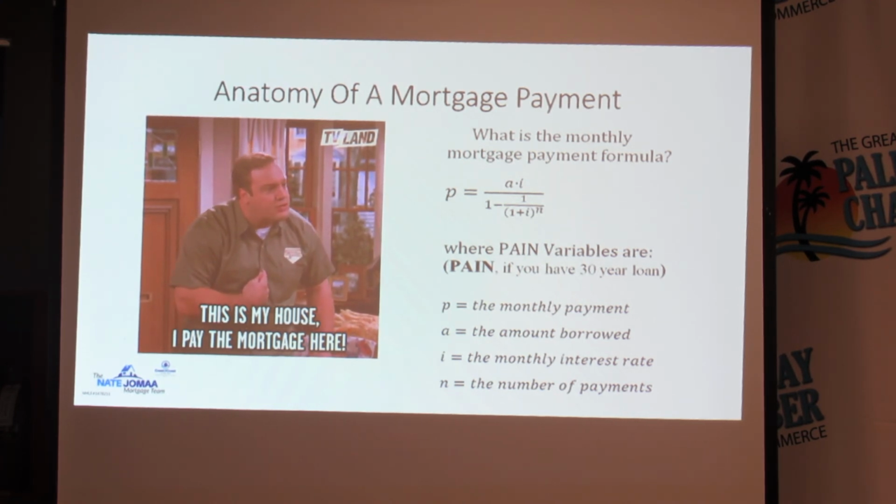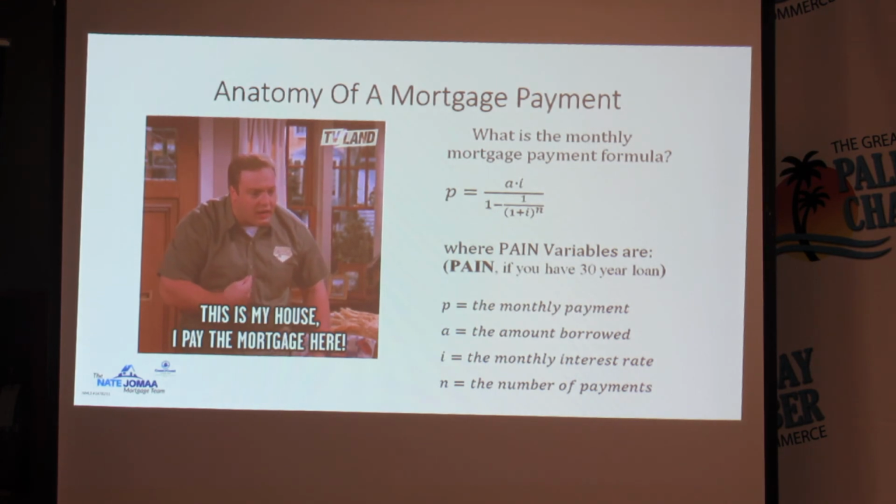Not really. I mean, this is really the formula, but we live in the 21st century where we have calculators that do this for us. Thank God, because algebra was not my strong suit. I'll just say that now.